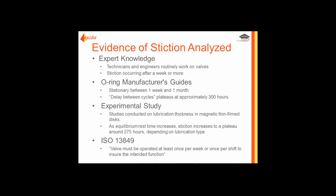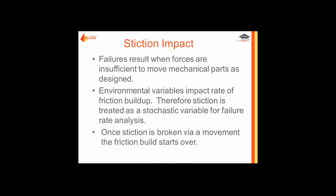But if you want another example, look at ISO 13849, and it says that a valve must be operated at least once per week or once per shift to ensure the intended function. So all of these different experts and manufacturers all agree within about the same period of time. So now we know that stiction exists and a lot of people believe it.